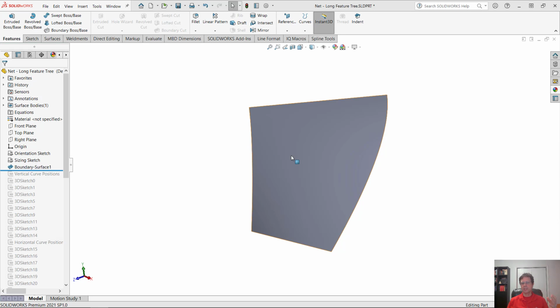Why do we need surfaces? Why do we need surface modeling techniques? We'll take advantage of the fact that any face in SOLIDWORKS, regardless if it belongs to a surface body or a solid body, works similar to a piece of fabric. If you're looking at my shirt, it is made out of threads going in 2 different directions.